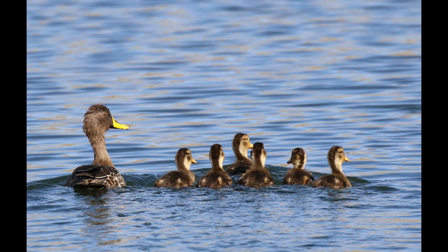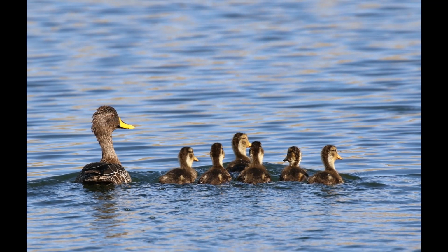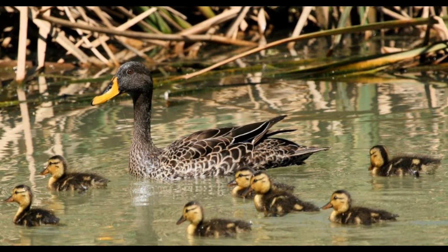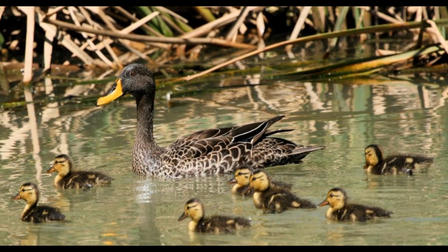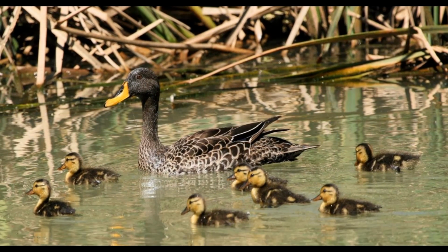After the incubation period, the eggs hatch, and the ducklings emerge. Ducklings are precocial, which means they are born with their eyes open and are relatively well developed. They are capable of walking and swimming shortly after hatching.